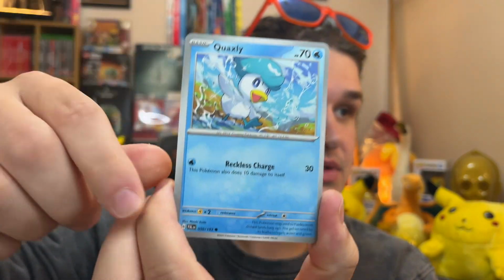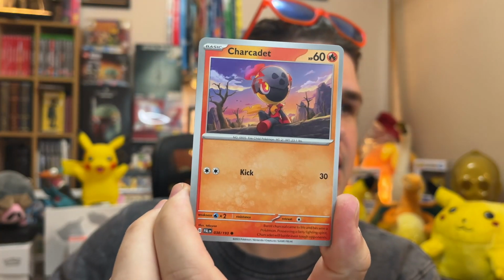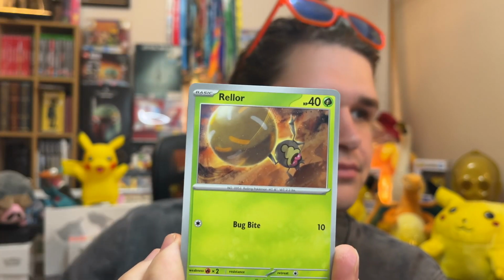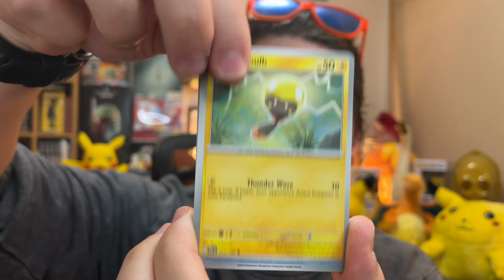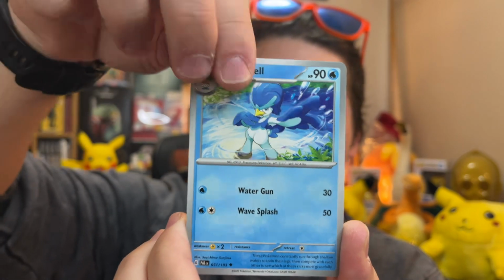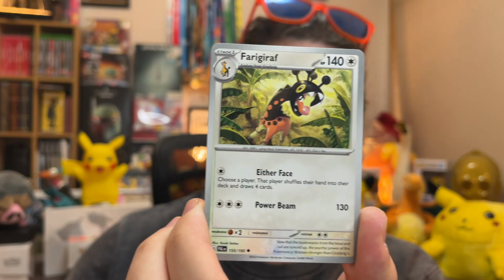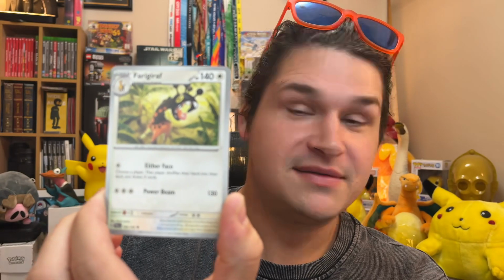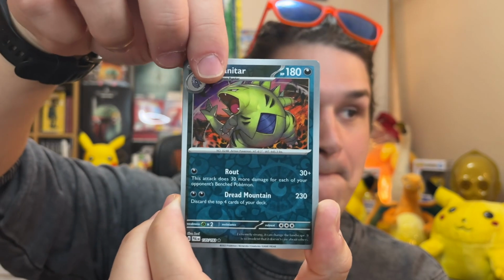So we're going to do it this way. I'm going to be looking at a different screen here. We've got little Quaxley. I do love him. We've got a little Chuckadet, a Relor. We have a Tadbulb. We have a Quaxwell. A Delivery Drone. A little Giraffe. We have a Trinetar.